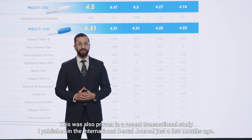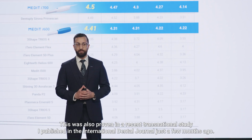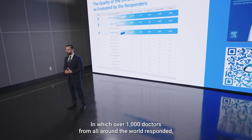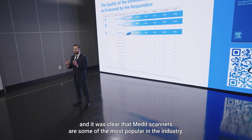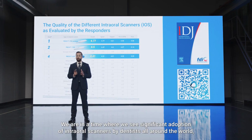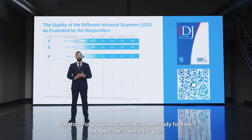This was also proven in a recent transnational study I published in the International Dental Journal just a few months ago, in which over 1,000 doctors from all around the world responded. And it was clear, Medit scanners are some of the most popular in the industry. We are in a time where we see significant adoption of intraoral scanners by dentists all around the world. And this will continue to happen. For those of you who want to read the study for free, the QR code is there for you.